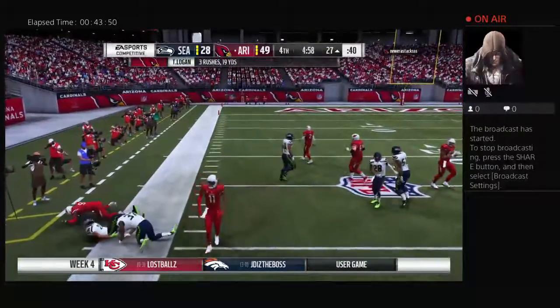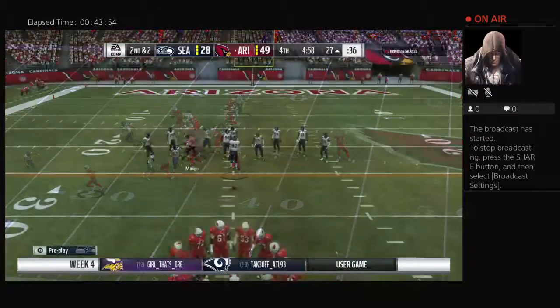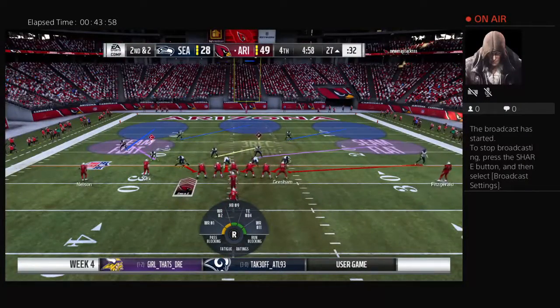And now a fumble. The ball's out. Loose ball! Watch it now, Barney!